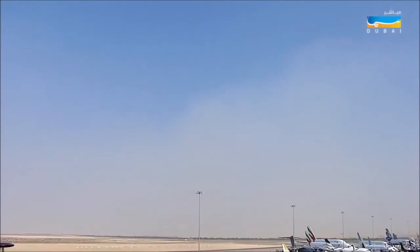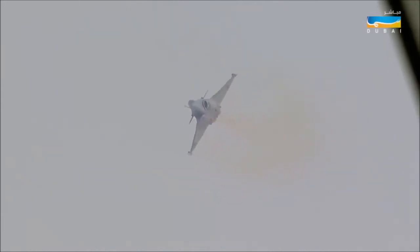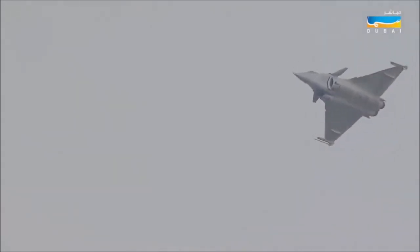We were hoping to have later on as well its direct competitor, the Typhoon Eurofighter. But that aircraft is very busy at the moment in the area, with the Luftwaffe and the RAF both in the region working hard.